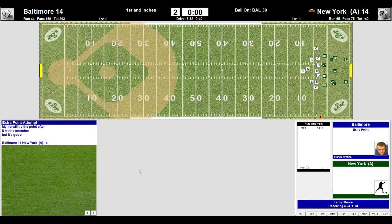For the second half of the 1958 Baltimore Colts and the 1968 New York Jets from Shea Stadium. And what a thrilling first half it's been, 14-14. The Colts would tie it up on the last play of the half. Unitas to Berry on the long out for the touchdown in the corner. Myra with the extra point. We're tied up as we start the third quarter.